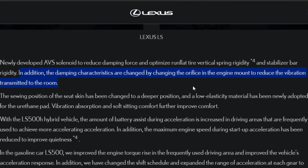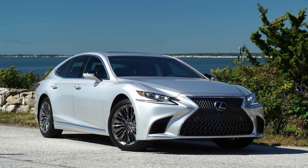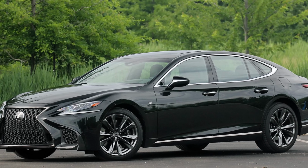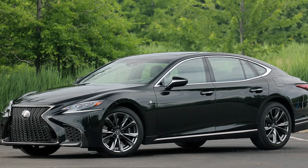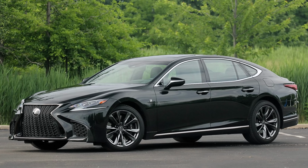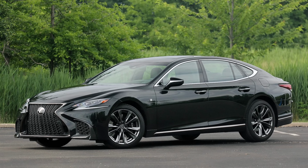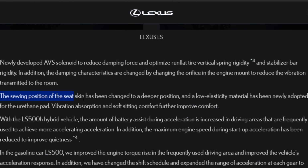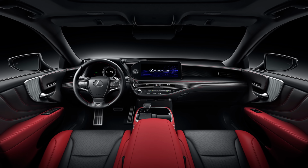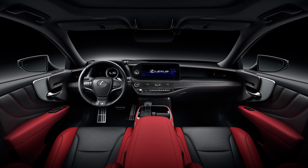In addition, the damping characteristics are changed by changing the orifice in the engine mount to reduce the vibration transmitted to the room, which, if you guys have started up the twin turbo LS 500 on a cold start, sometimes you can feel a ton of vibration coming from the idle engine. Once it's warmed up, you don't feel it anymore, but it's not a luxurious experience. Speaking of comfort, like I said, the sewing position of the seat skin has been changed to a deeper position, and a low elasticity material has been newly adopted for a polyurethane pad.